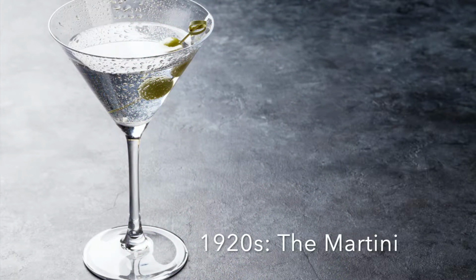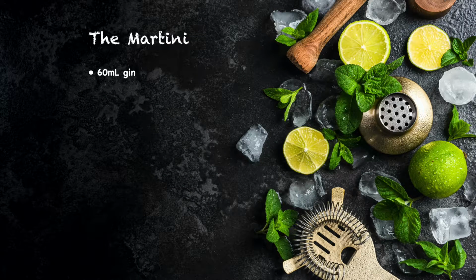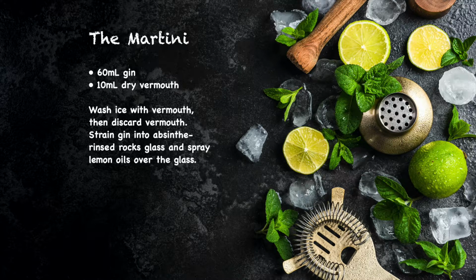In the 1920s, simply everyone was drinking the Martini. The decadence of gin mixed with vermouth, with just a hint of absinthe, and a cheeky olive.